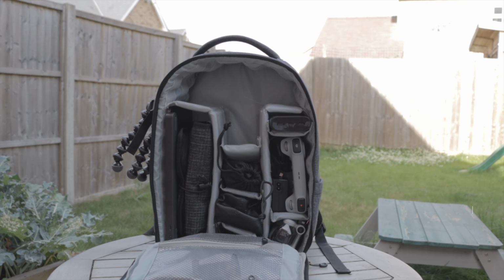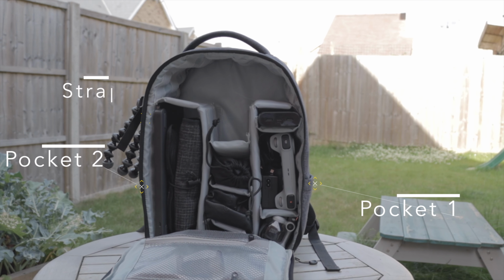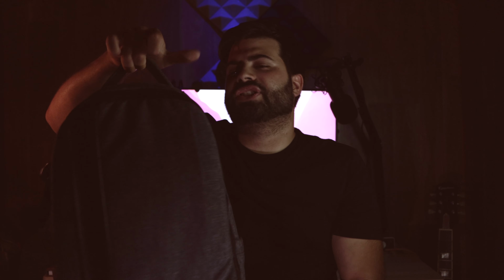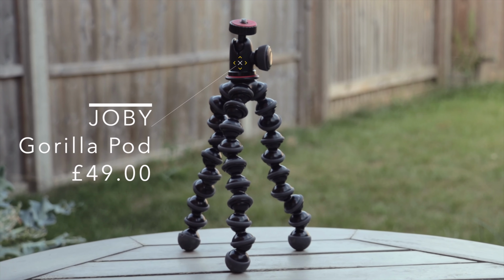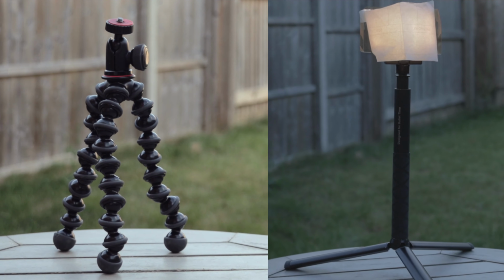There's a few pockets on the outside, so there's one on this side, there's also one on this side and a strap here. I normally tend to carry my Gorilla Pod on this side and also my Insta360 invisible selfie stick and small tripod on this side, and then on this side I normally tend to just carry a water bottle. I don't have the Gorilla Pod and the invisible selfie stick on the side here because they're actually being used. The Gorilla Pod is down here supporting my key light, and the invisible selfie stick is right here supporting my fill light. So let's talk about things that I can actually show you.